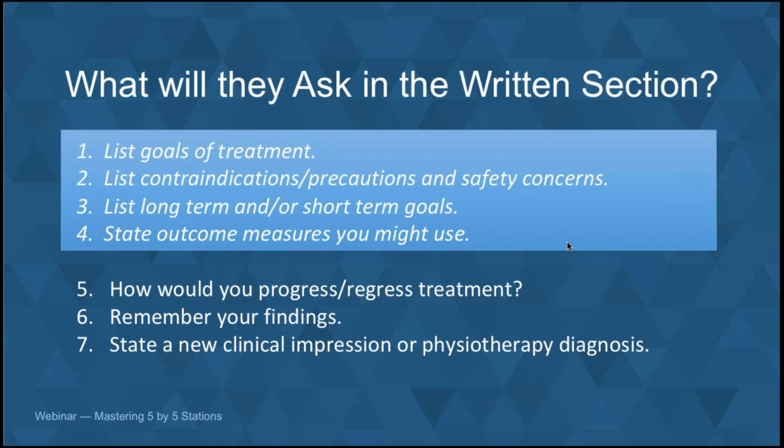So I have a bit of homework for you. The first 4 questions are ones that I feel like you can prepare for multiple pathologies in advance, so I'm going to send you a handout to work on. I'm going to send it to you after in an email. And then what I want you to do is go through them. And I want you to even think of more scenarios for yourself, okay?